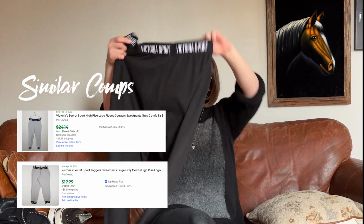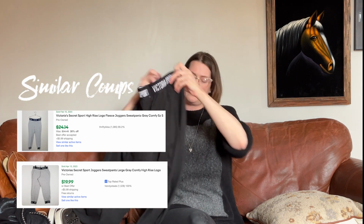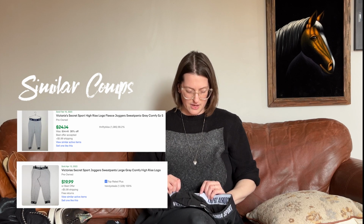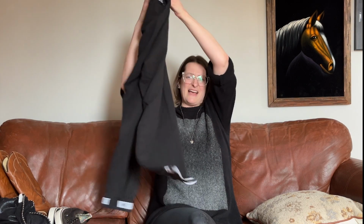I found these Victoria's Secret sports joggers. They're cute with the little thing in the bottom. I didn't really look too hard at them, but yeah, Victoria's Secret Sport, medium. All my last Victoria's Secret pants have sold really super quick. I made a mistake on one of them. I'm not even going to go into the details of what the mistake was, so I didn't make a profit on them. But those I think will sell pretty quick.